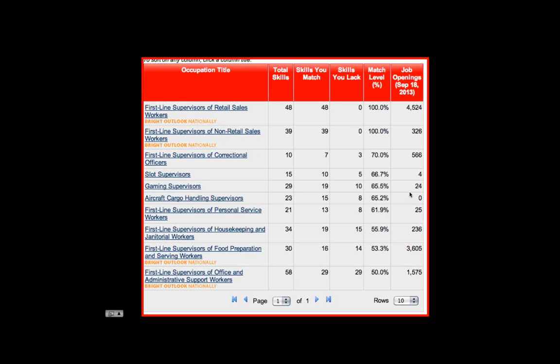And yeah, of course, you'll see that for some of them, like the aircraft cargo handling supervisors, there are no job openings within our system in CalJobs for this position. But it does do a good breakdown, at least, of showing you all the jobs based on your skills. And in addition, it will show you what has a bright outlook nationally. And if there were any green jobs in this search, we would see, I think it's like a little green feather, and next to it says green job. So it kind of tries to show you what type of job that occupation is in.